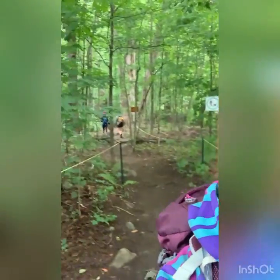Orford. We're about to start our hike. The crew is back there. So when we get to the summit, I will check in with you guys and show you the view.